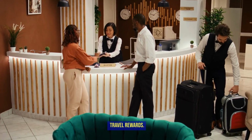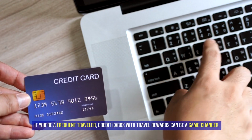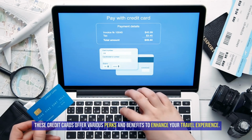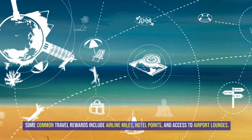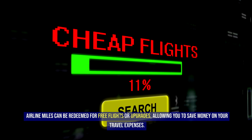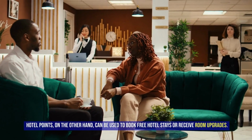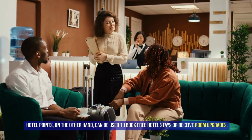Travel rewards. If you're a frequent traveler, credit cards with travel rewards can be a game changer. These credit cards offer various perks and benefits to enhance your travel experience. Some common travel rewards include airline miles, hotel points, and access to airport lounges. Airline miles can be redeemed for free flights or upgrades, allowing you to save money on your travel expenses. Hotel points, on the other hand, can be used to book free hotel stays or receive room upgrades.